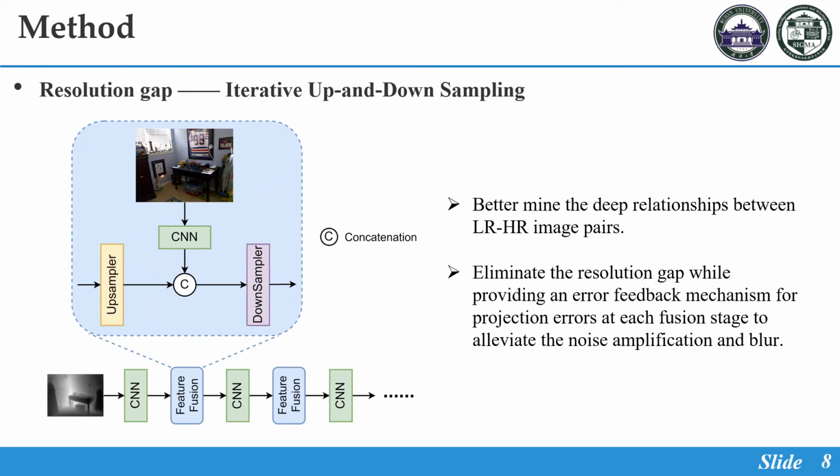For the resolution gap, we build an iterative up and down sampling pipeline to replace the commonly used interpolated pre-upsampling in existing methods. Especially, we upsample the depth features before each feature fusion to make them spatially consistent with the RGB features and project the HR features back into the LR spatial domain after each fusion for subsequent operations. This structure has been proved to better mine the deep relationship between LR and HR image pairs. Meanwhile, we can eliminate the resolution gap while providing an error feedback mechanism for projection errors at each fusion stage to alleviate the noise amplification and blur.